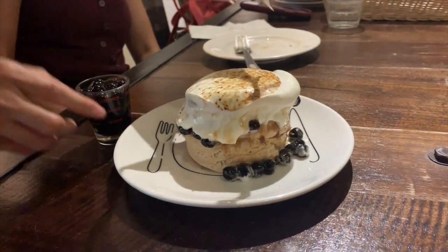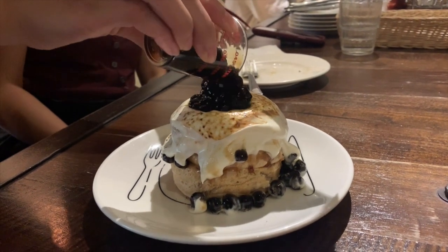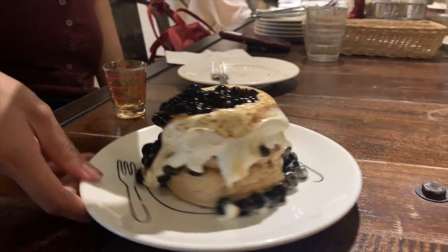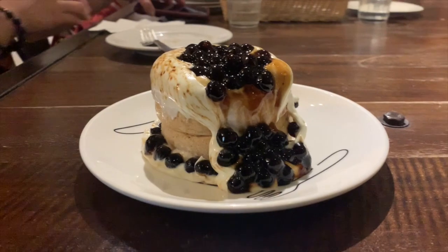This right here is a boba souffle pancake. It's light and fluffy, and it's finished with the whipped cream cheese topping and boba. Personally, it's too sweet for me, but those with a sweet tooth will love it.